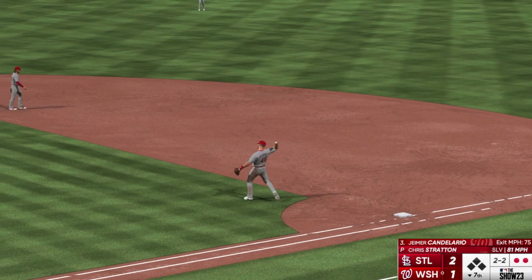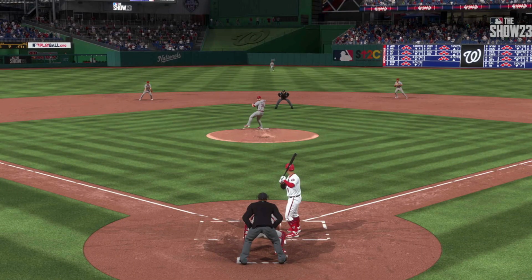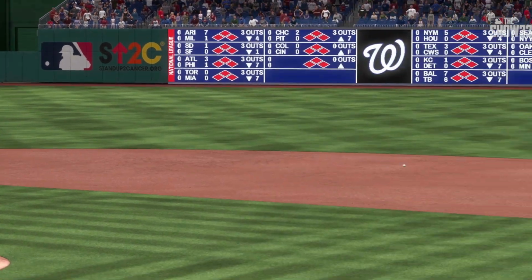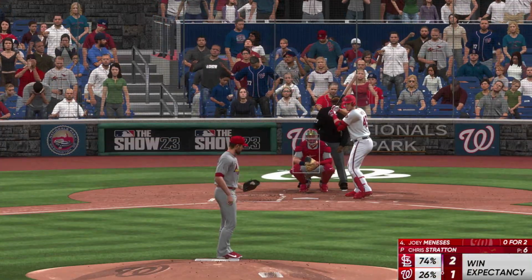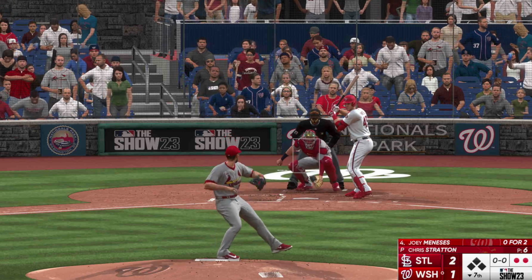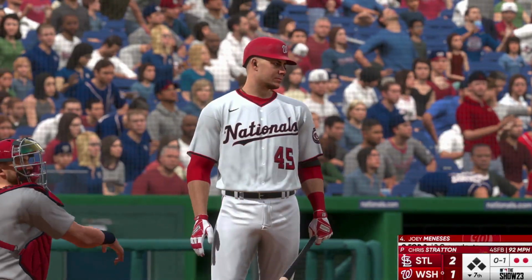That's a double play. Well, the reliever comes in, takes care of that inherited runner, gets that ground ball double play, and now he can work on one more guy to get back in the dugout. Now at the plate, Joey Meneses. In there at the knees.